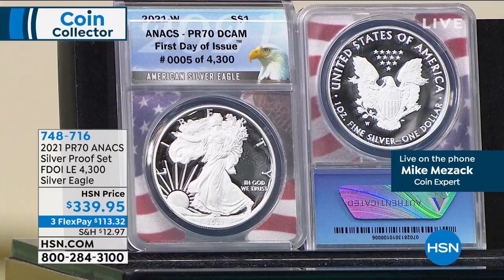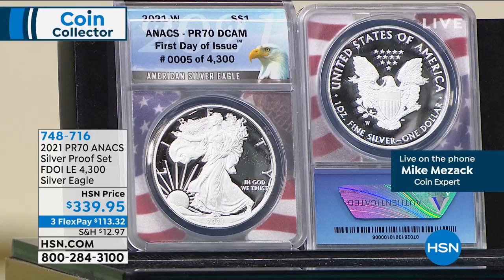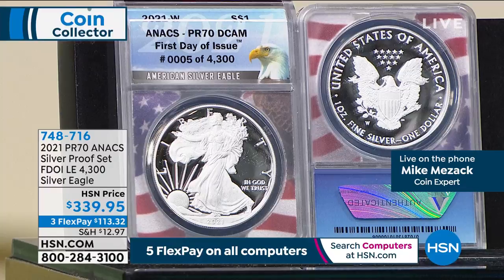And then what they did, since they've got to focus on the Type 2, the Type 1, Type 2, the end of the series, beginning of the series, carries over into the proof coin. It's not just the Mint State. All Silver Eagles will change. So what you have here is the proof coin.